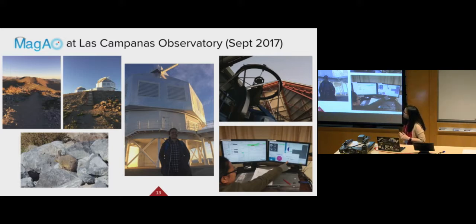The middle image is me at the Clay telescope after a whole night of observing. The top one is what we just opened up for the night, and this is what it looks like. And we're really proud of this image because we had just had an earthquake in Chile, and the adaptive optics system did not die. It just jumped right back in.